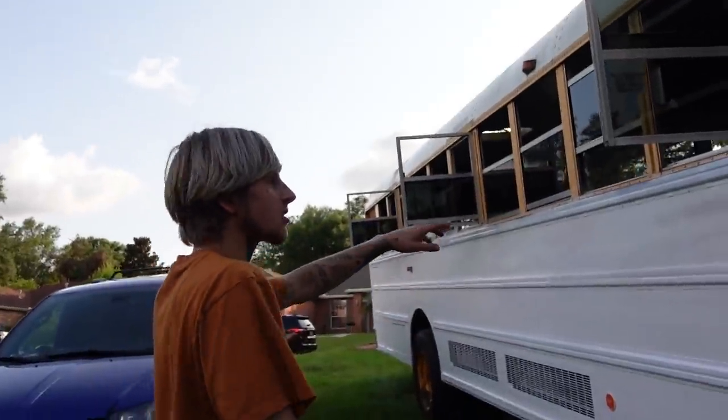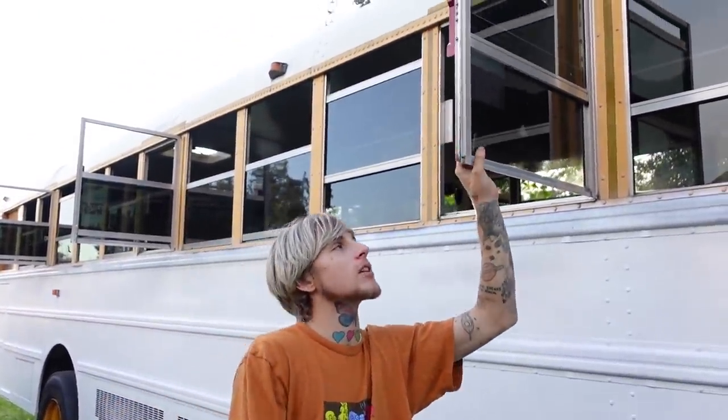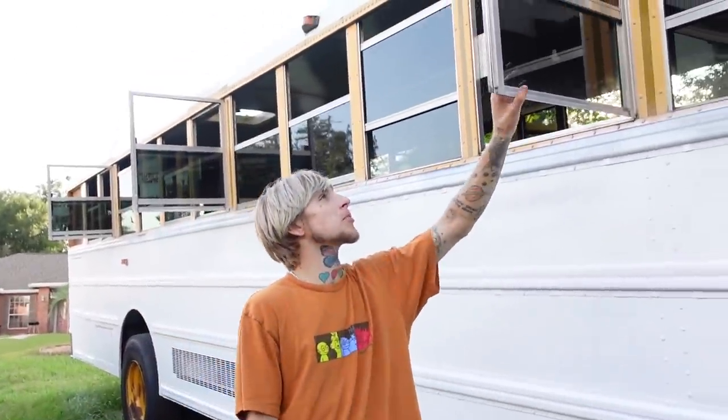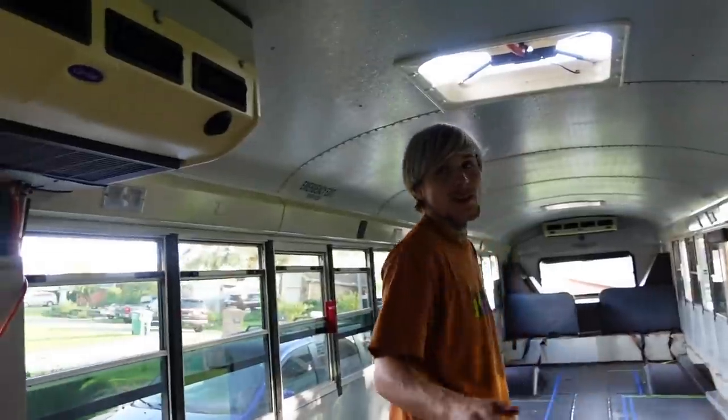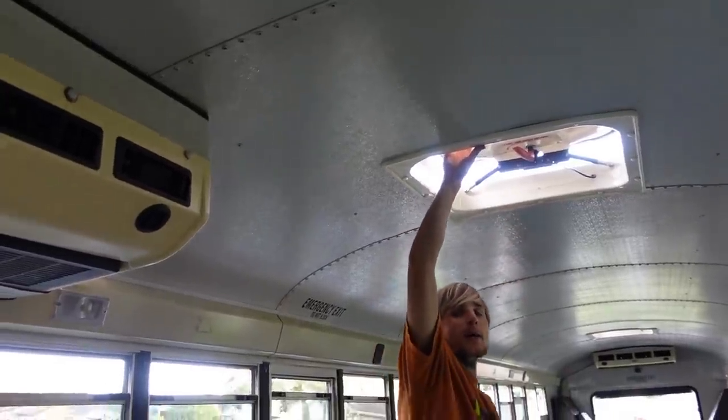We also have these awesome outward swinging emergency doors or windows. Those are going to be awesome. There's going to be two in the kids' rooms. It's going to allow so much breeze. My absolute favorite feature on the bus is the emergency exits. Yeah, we didn't even talk about that.